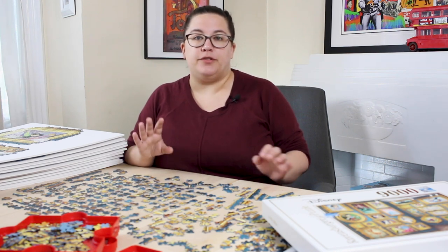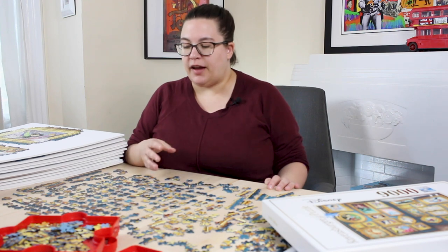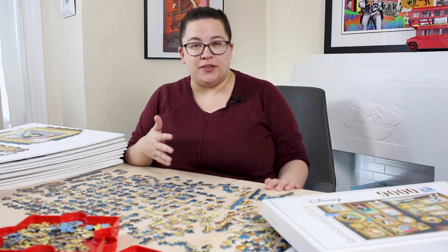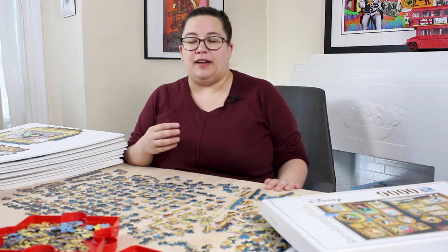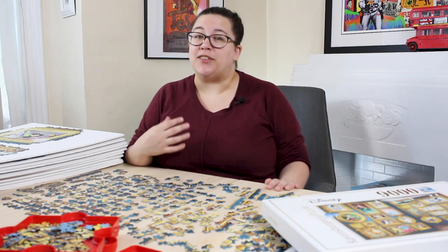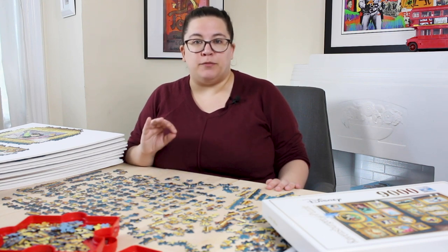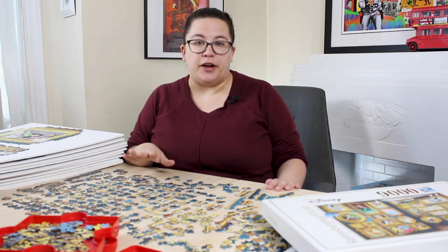I did record laying out all the puzzle, which I'll show you in a few minutes. And after putting the puzzle together, it was a bit upsetting because it really felt like I hadn't done as much progress as I thought I did. But at that point, most of the pictures were still missing their frames.